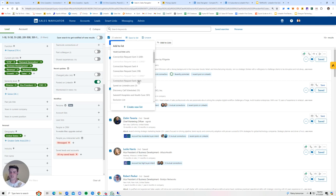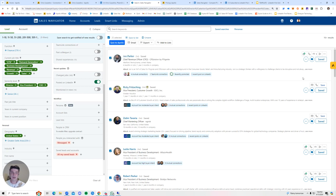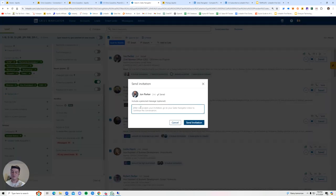You can only save 1,000 leads to each connection request list, so that's why I have a couple of them. But we're going to go ahead and save them to connection request sent 3. And then go down the line and send a blank connection request. So we do not want to include a message here. That's what's going to further increase our connection acceptance rate.